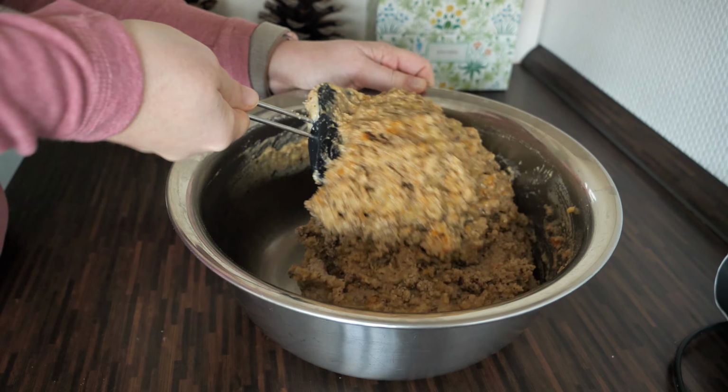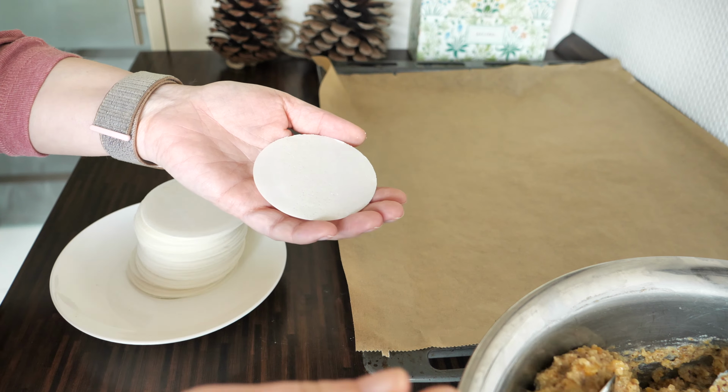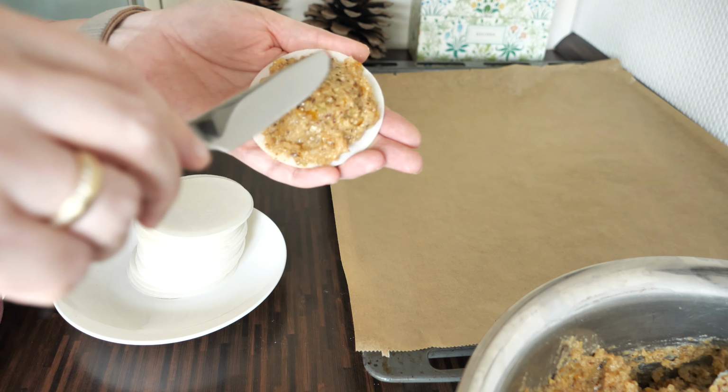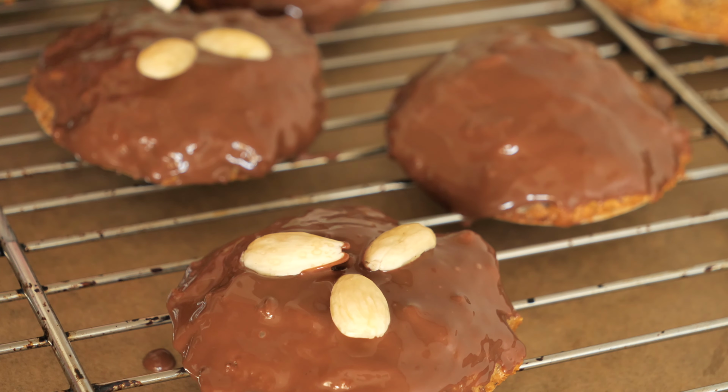As you can see, the dough has a pretty thin consistency, and then it's spread with a tablespoon or a knife on the wafer. Then it's baked in the oven and covered with melted chocolate and 3 almond halves.